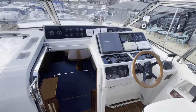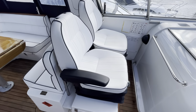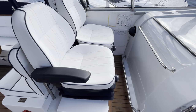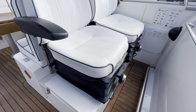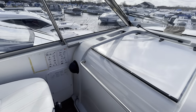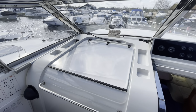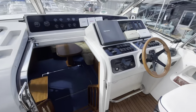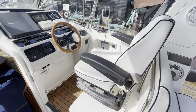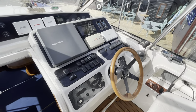So as I've spun around in here, I suppose I should explain what we've got. There's two navigators positions there. They're on gas suspension seats, and you've got a pretty big chart table in front of the navigators there. Helm is on a gas suspension seat as well, and these boats are really quite seriously capable things.